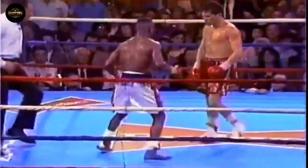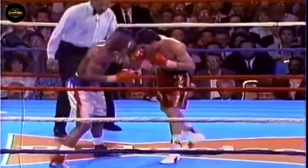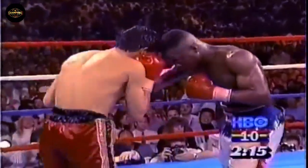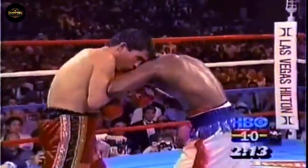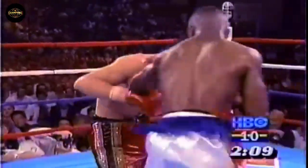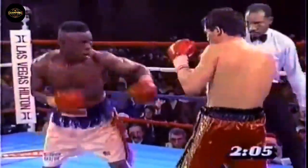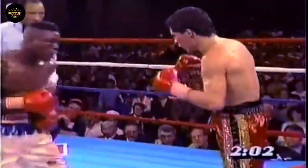Chavez on the verge of going down. Now he smiles as he slips a punch. Incredible fight by Meldrick Taylor. This man is in shape because of the tempo of the fight and the combinations he's been throwing. And Chavez, the great body puncher, is reduced to headhunting.